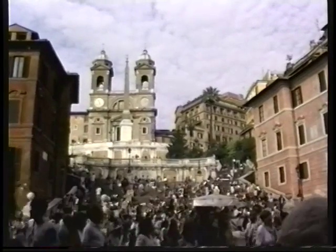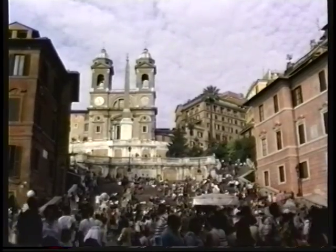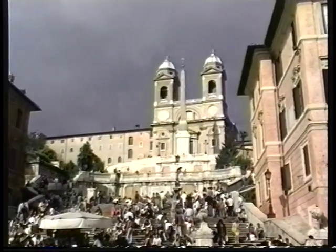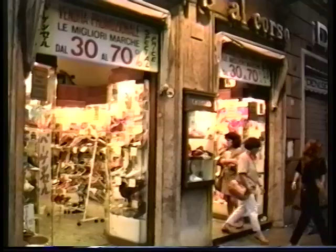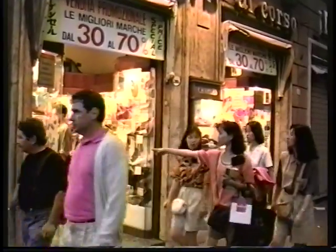It's called Spanish Steps. He says, why is it called Spanish Steps? Because the Spanish embassy used to be over here, and this is the Piazza de España, the Spanish piazza, and therefore the Spanish Steps. The steps themselves have nothing to do with Spain. They were designed by a French Baroque artist, and they're not Spanish in any kind of architectural sense, which is ironic because you think, well, Spanish Steps, they must be Spanish kind of design or something, but just because the embassy was there.